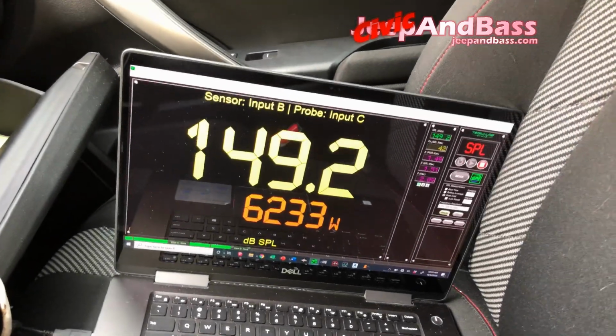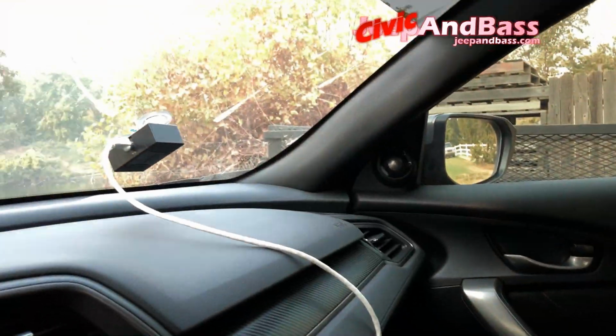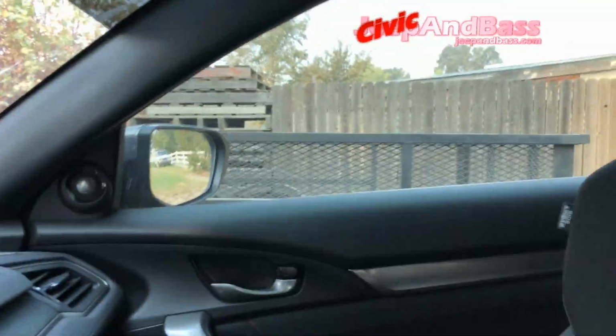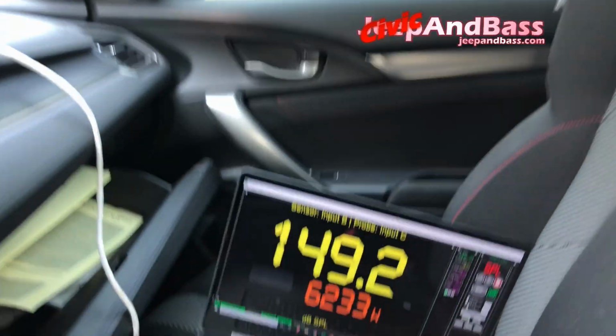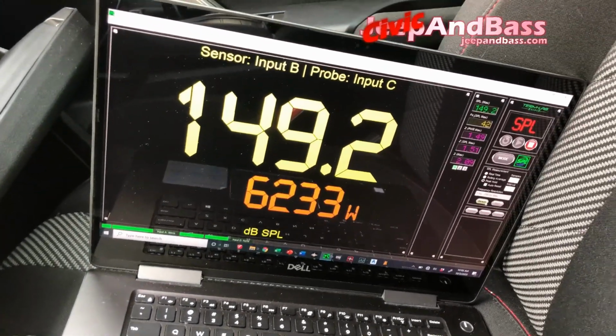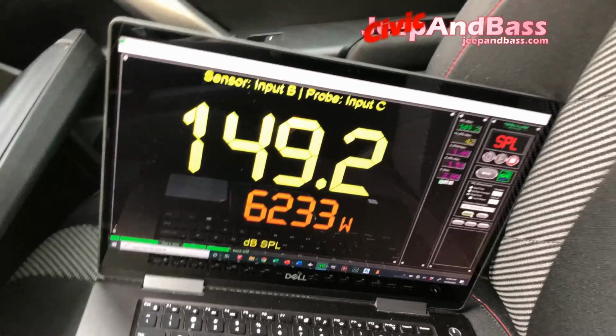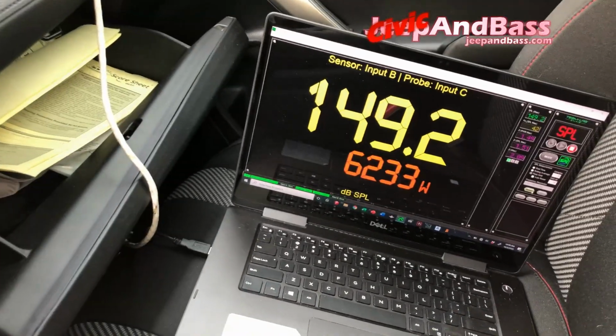I didn't get it on film, but we just did a 49.2 sealed on the glass. There's the mic. So I'm gonna call that my best legal score. Pretty happy with that. All I did was move the amp down in front of the box instead of being on top of the box to help open that up a little bit.